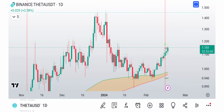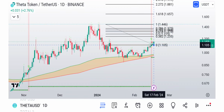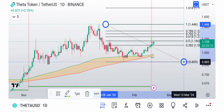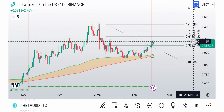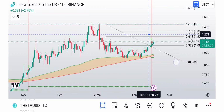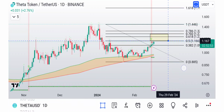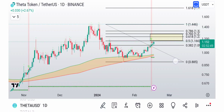If I turn on the Fibonacci retracement, we can see that the price is breaching the 50, so the 50% retrace line, not quite there yet. We really want to see it get somewhere in between the 702 at $1.27 to that $1.16 area. So we're getting close to that area.